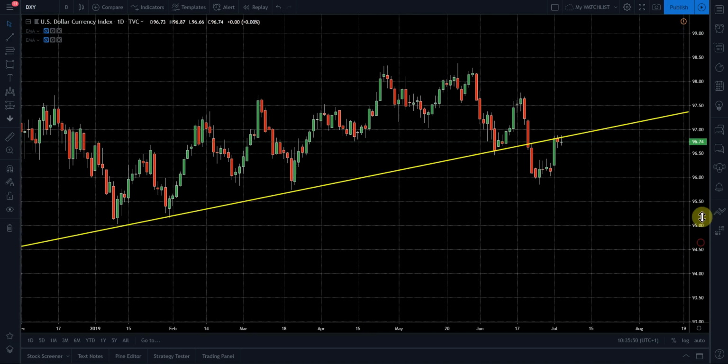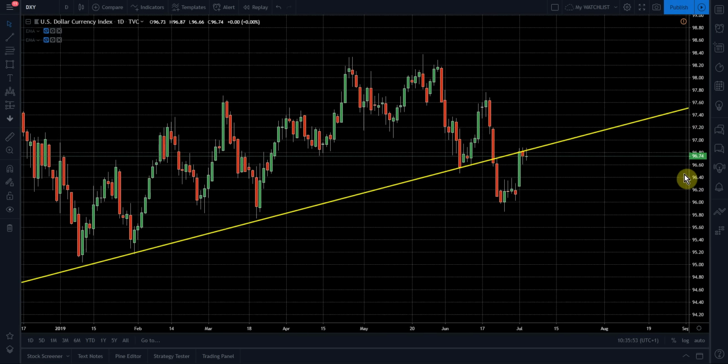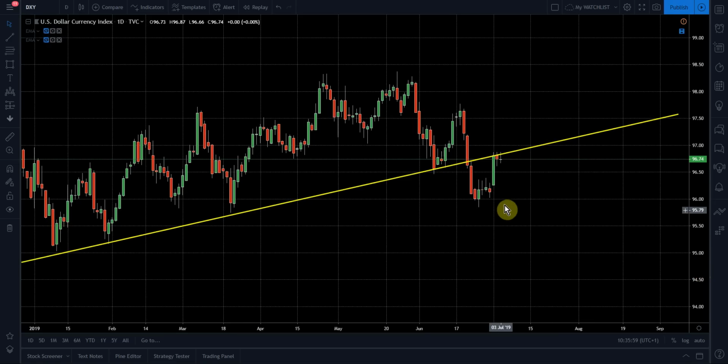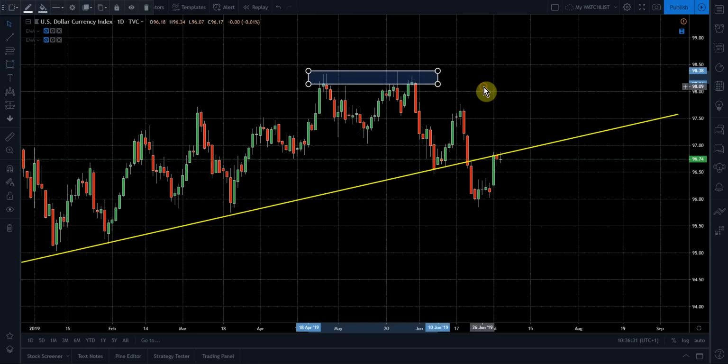If you look carefully on the daily, you can actually see the change of cycle that has happened. So we can see the bounce here off the trend line. If we start from here, we get the low, high, higher low, higher high, higher low. This actually is a higher high because it breaks this level here. However, it doesn't break it by much and it can't close above it. So this actually turned out to be a double top.